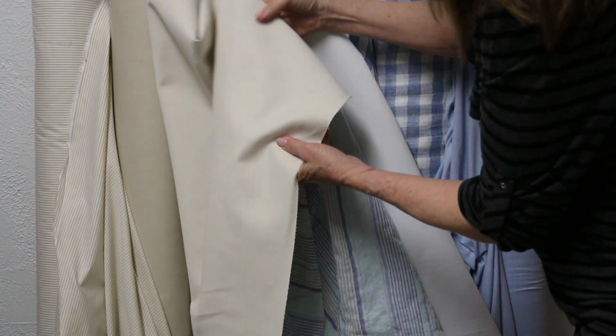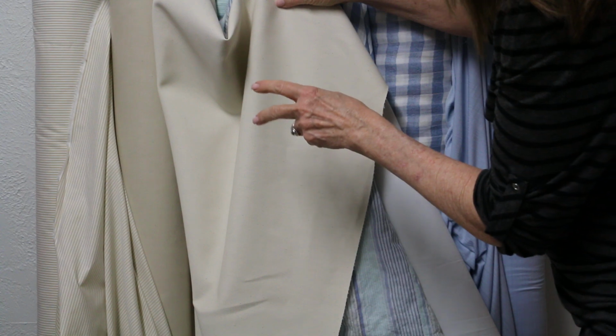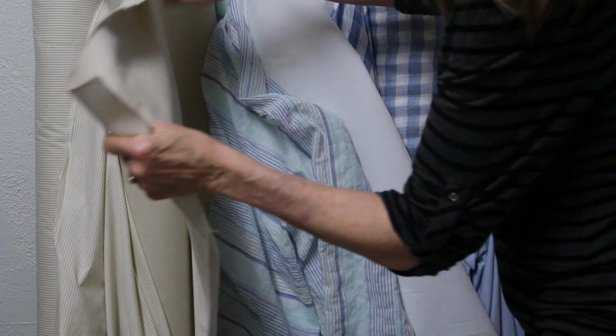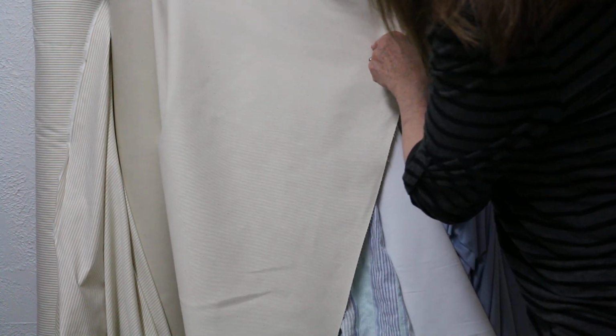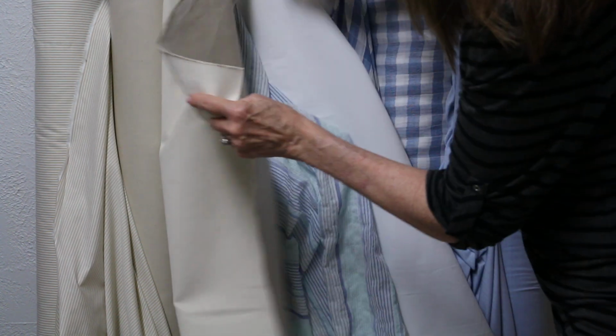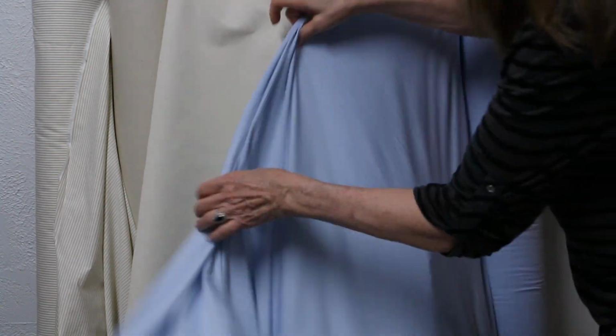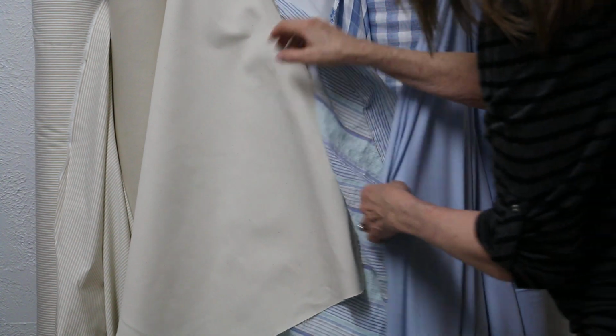This is definitely a denim. We would call it a denim, except that denim by definition has to have two different color threads. These are both the same color, which makes this really stunning. It's really a light beige. You can see it goes beautiful with that. The blues as well go beautiful with beige. I love beige and blue together.